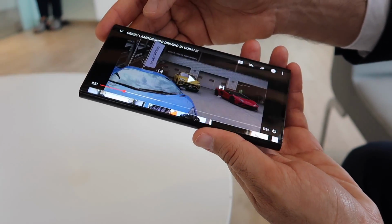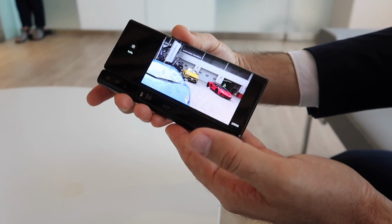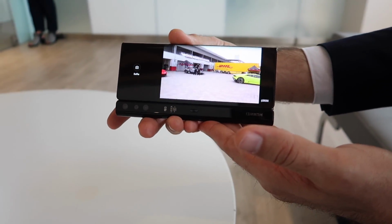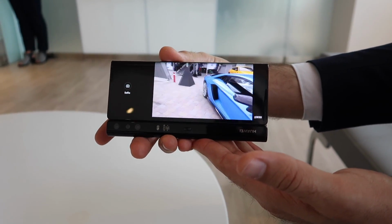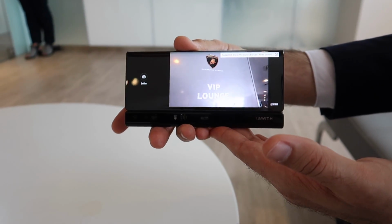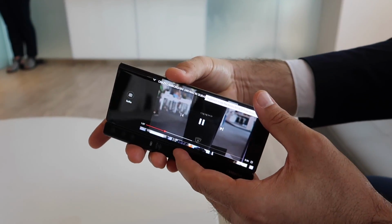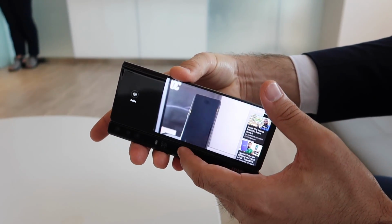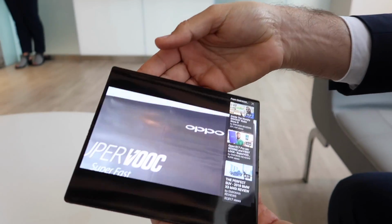So, also, if you flip it like this, oh, that's good. It will come on the other screen. So all the screens are working. Whatever position you put the phone in, you'll always have the screens there. Okay. So you can play many things. That's very, very interesting. Yeah. And then when you click it, if you want that full screen experience, you can do that like that.